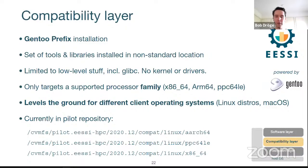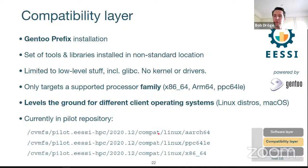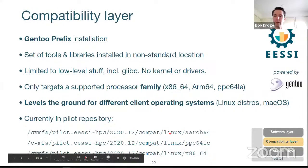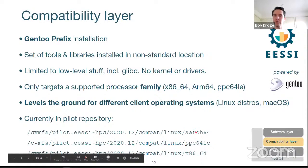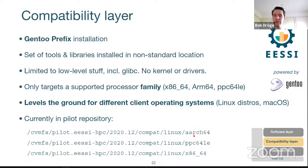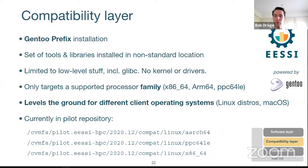Then the next layer, the compatibility layer. As mentioned, we use Gentoo Prefix here to do a Linux installation in a non-standard location, the prefix. In our case, that prefix looks something like this. This is in our CVM-FS repository. Currently, we have a pilot repository, which has a versioned directory, and then the compatibility layer. We have several ones at the moment only for Linux, but we also want to start adding one for macOS. We have one installation for each family: one compatibility layer for ARM64, one for Power64, one for x86-64. Everything in that compatibility layer doesn't really need to be optimized, so you can get away with just one for the entire family.